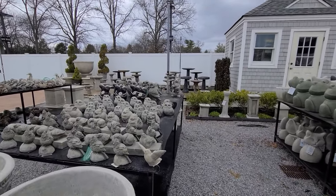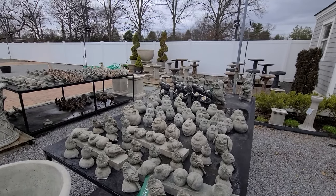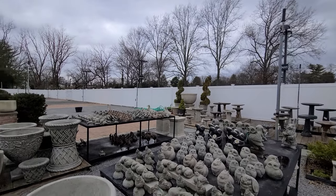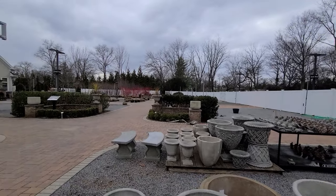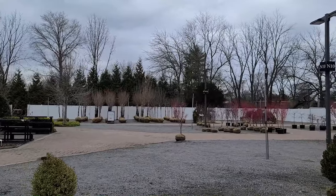So this is outdoor ornament. You want to put outdoor? They have a lot of outdoor ornament here. And I have a lot of flower tree over there, fruit tree. Flower and fruit tree over there.